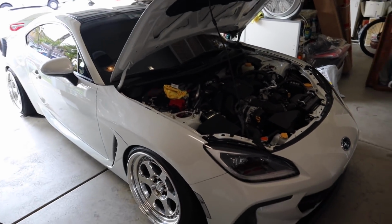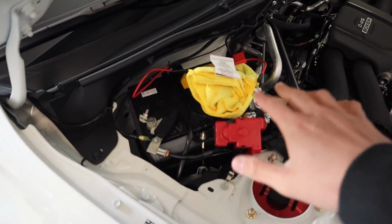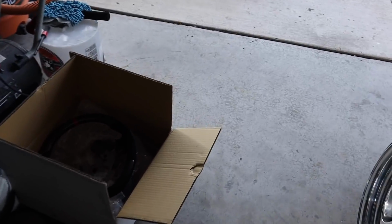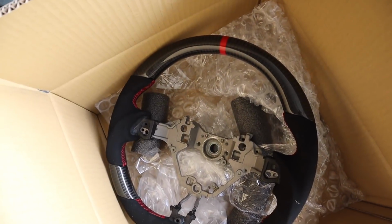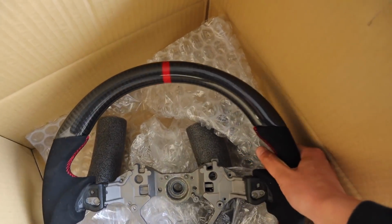Alright guys, back in the garage. So we have the BRZ right here. I actually unplugged the battery right here, took the positive off, because we're actually going to be installing a brand new carbon fiber and Alcantara steering wheel on the 2022 BRZ.